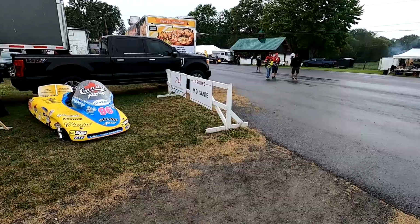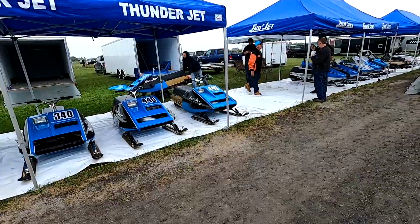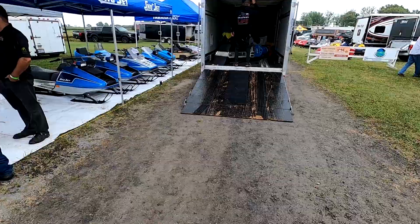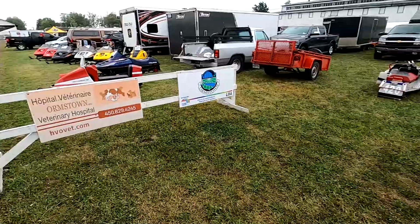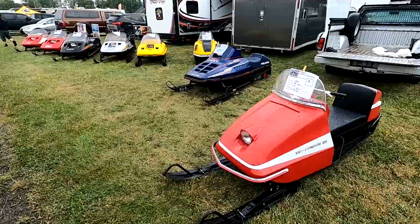So as quick as it started, it's already pretty much done. Guys loading up their precious cargo, getting ready to do hundreds and even thousands of kilometers to get these beasts back into their homes. But taking them out a couple times a year to show everyone is always a big pleasure. Always a big pleasure for people exposing, and even greater pleasure for us visitors that come along and see all this stuff.